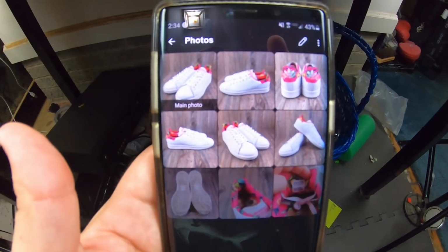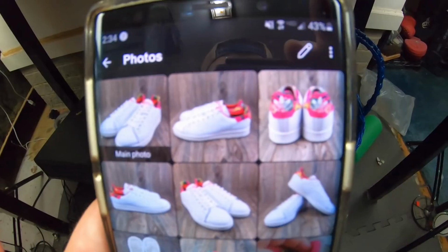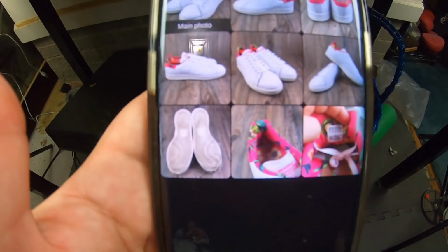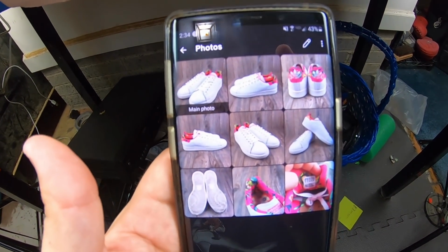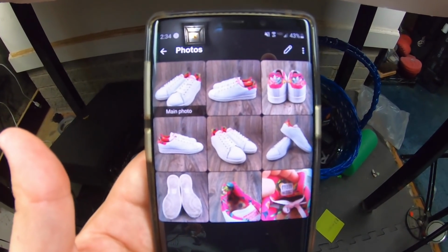So here are all my pictures in my eBay listing. You see that first picture looks really nice, crispy and clean. Then we got the side, the back, the other side, the other angle, the inside, like inner ankle parts, I guess, the sole, the ankle inside, and the tag information. I would say this is a good amount of pictures for a pair of shoes. You can have up to 12 pictures on an eBay listing, but I think this is probably pretty good.